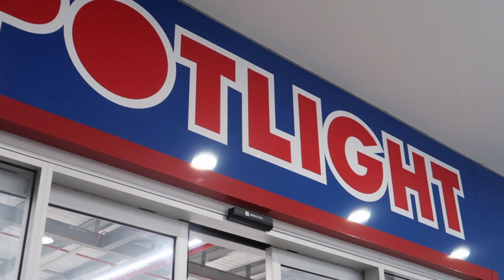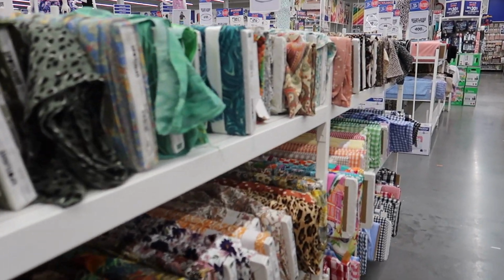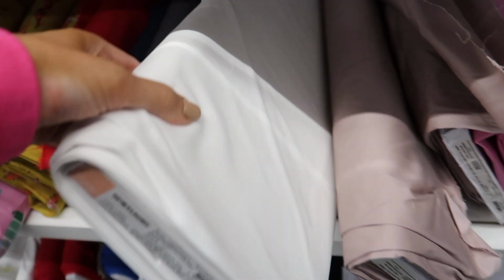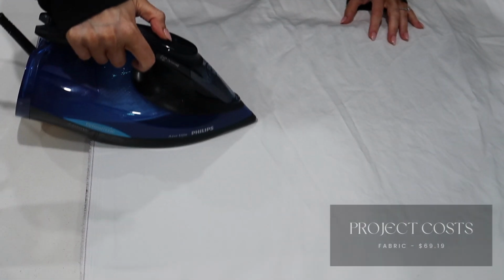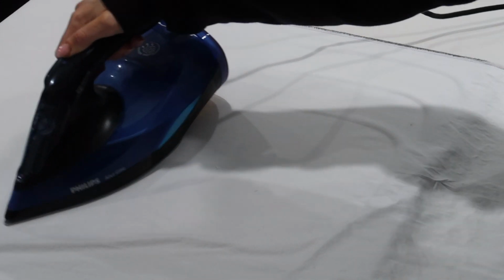So the first item that I needed to source was the fabric. I think I ordered a fabric that was probably a little bit too thick in comparison to the original, but it meant that I didn't need to line the dress, so it worked out fine. I decided to order the premium cotton sateen from Spotlight, and it ended up working really well for this particular project. Before I work with any fabric, I always give it a really bad wash, so I wash it in hot water, spin it really well, and I put it in the dryer to shrink it as much as possible, and of course I iron it all out before we get started.